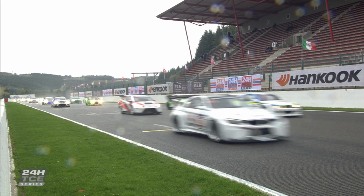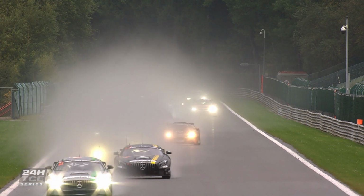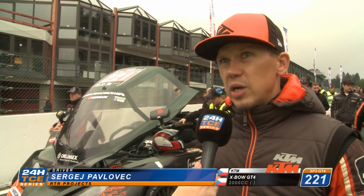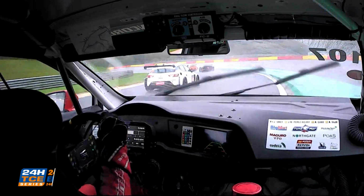The lights are off, the race has commenced. It's not raining, but the spray makes it clear that the track is still wet. Cautious driving still advisable. Well, first laps were quite tough because you still need to get accustomed to the wet conditions. You still need to find the limits, how fast you can go.